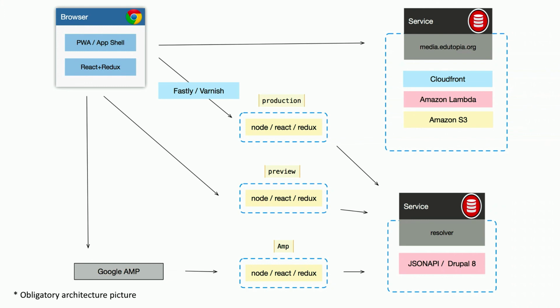The reason it's separate is so that we could put different authentication on the preview if we want to tighten it down. Also, on the preview we don't want the same caching qualities as we have on production, so we really don't want a preview on production. And then we also have another one for AMP, so we implement Google AMP. And then up in the distant corner, we have the browser, and we actually have a progressive web app. We have an app shell, we have React and Redux running up there. And so that's the big picture.